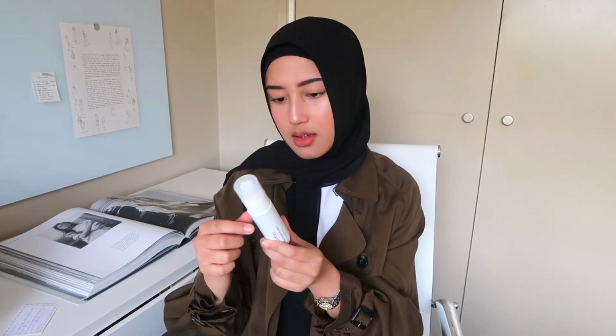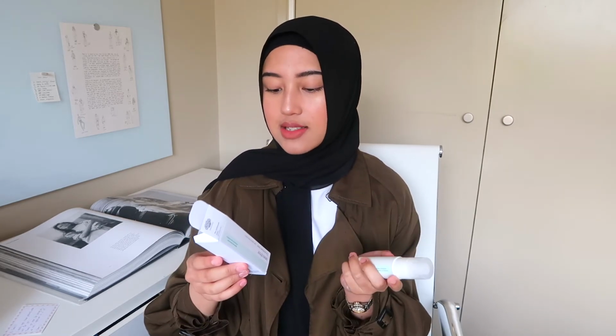Asian toners are completely different. This one is a spray one. Some are more thick in consistency, some are more watery, like this one where you just spray your face. Ooh, this is perfect for right now because my skin is so dry right now. So it comes in this little spray bottle. It is 45 mils. A mild toner that soothes and hydrates sensitive skin and fortifies the skin barrier.